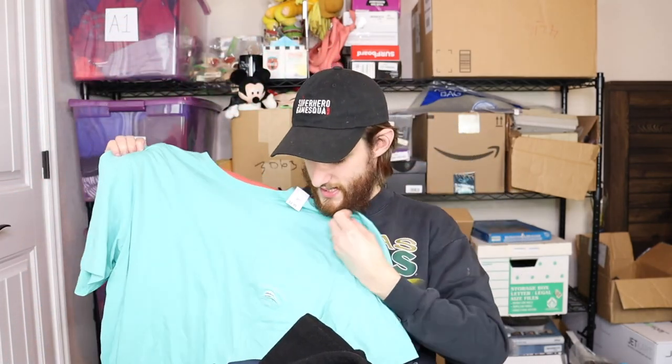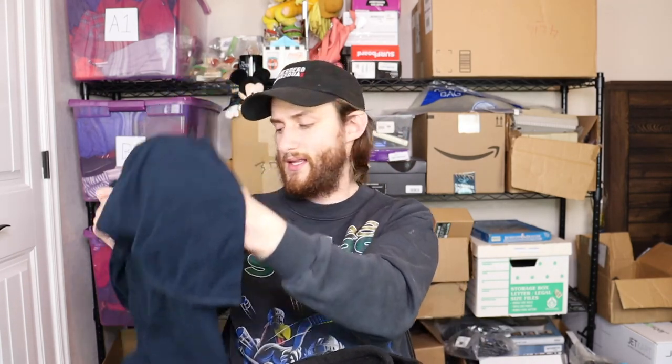Next, I found another Tommy Bahama, but it has Tommy Bahama on the pocket. This looks awesome for $1.50. You guys know I'm not gonna pass that up. There were some more shirts that I probably would have passed up that I ended up picking up just because of how cheap they were.